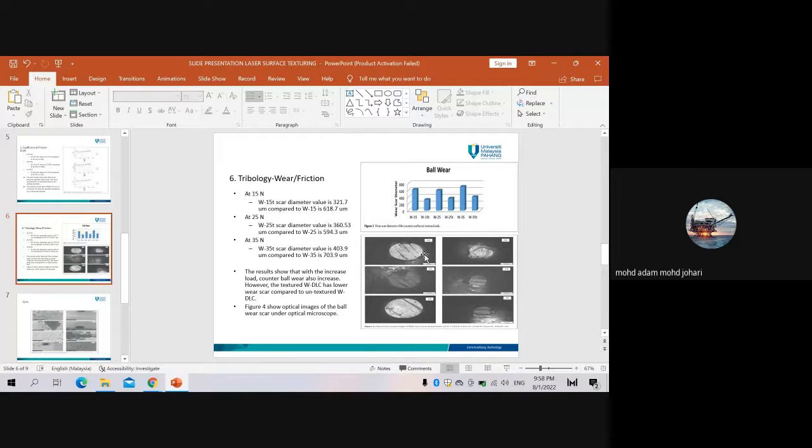And this is the picture under optical microscope at 15 Newton. As you can see here, B is the textured image, and then A is the untextured image. As you can see here, the textured one has a lower scar diameter compared to the untextured sample.